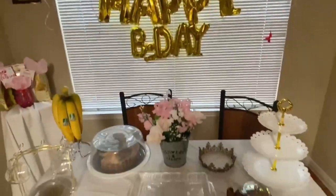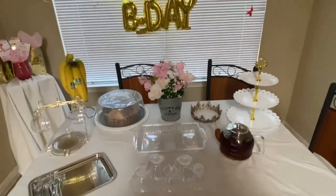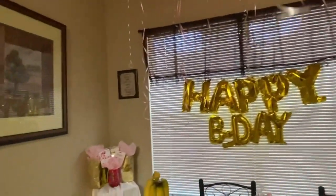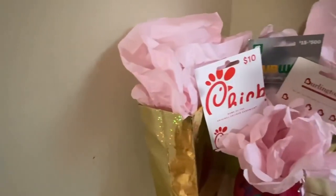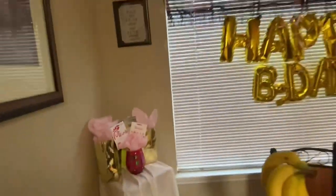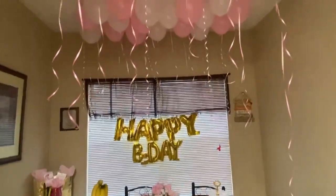And the very far back is basically a gift table, and it just came out so beautiful. You guys, you have to try a tea party at some point in your life. It's so beautiful. Look, my mom did an amazing job on setting up my gift table. We got some gift cards, and we'll do an unboxing of all the gifts that I got later in the video. But until then, enjoy.